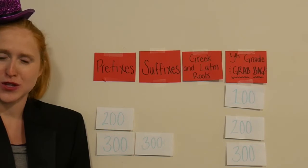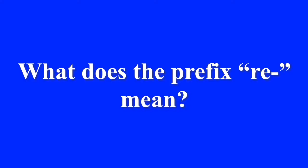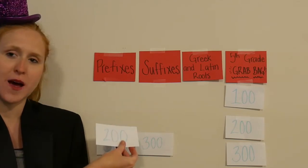Let's try prefixes for 200. What does the prefix re mean? I want to give you so many hints right now, but I'm not going to do it. What does the prefix re mean? 200 points up for the taking.